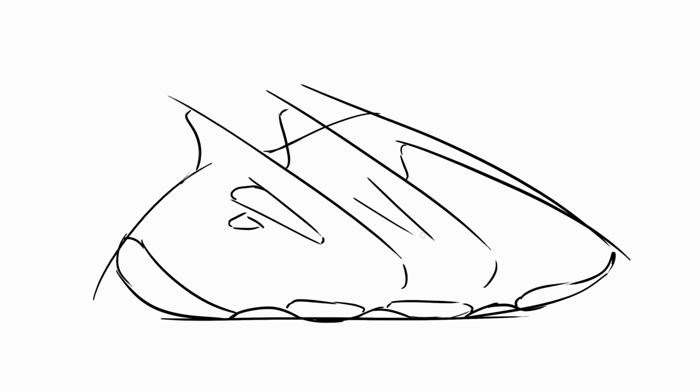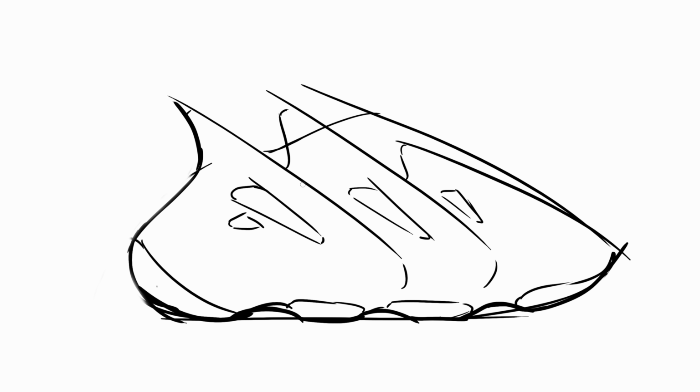I don't know what the inspiration for this shoe was, I just liked the shape. And because I really like the shape of these spiky things, I decided to add perforations, or I guess ventilation holes, on the side of the shoe that lined up with these spikes, so it all kind of flowed together nicely. And I was actually pretty happy with the way this shoe came out.